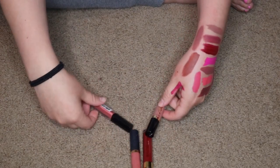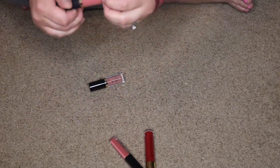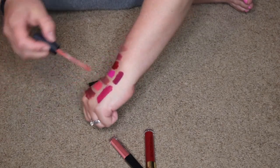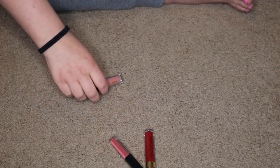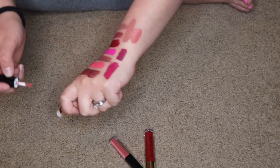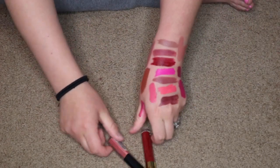Okay, and then it looks like I have 2 Tarte Lip Paints. I really like the formula of these, so if these swatch good, I'll probably keep both of them. This first one is in Home Slice, which is a really pretty nudie shade. I'll hold on to that one. And then this one is in the shade Rosé, which is really pretty as well. So yeah, I'm going to hold on to both of those.